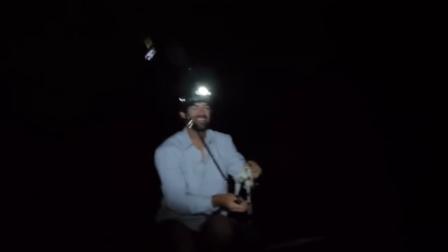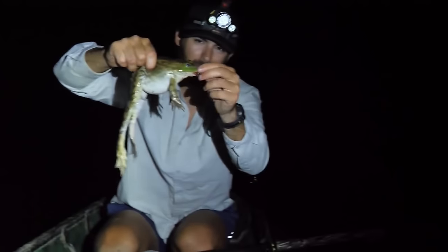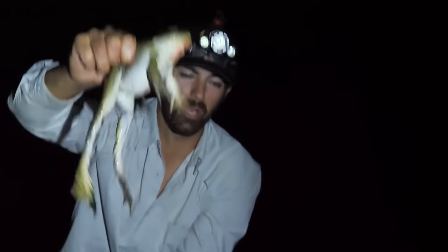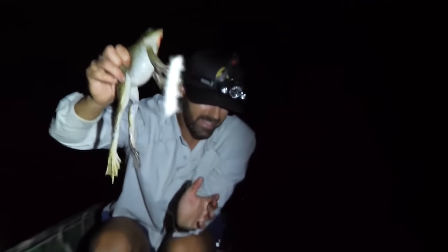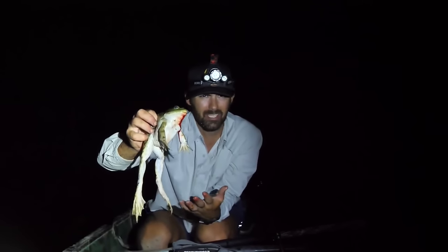Your fishing pole is stuck in my light. Your fishing pole is stuck in my headlight. Ow. That was crazy and really funny. Oh my gosh. He is hooked very well on the bottom of that lip. I guess that's the only way we're going to catch that frog. That was insane. Never had a frog that committed to eating the jig, or I guess not committed to eating the jig. He was all about it, though.